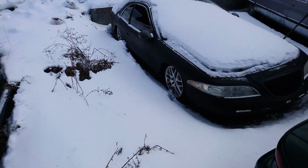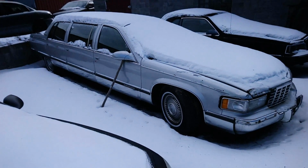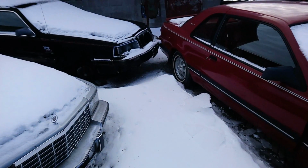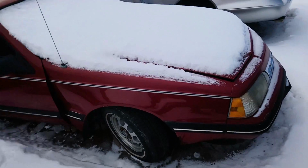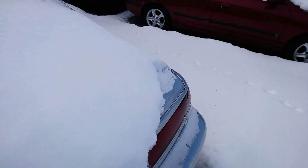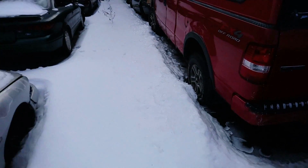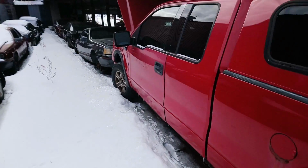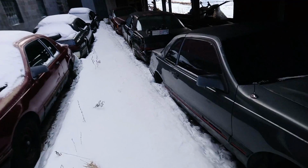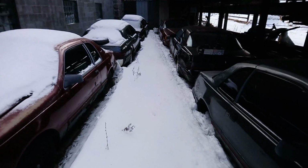Another Mark 8. And a limo. That would be a fun project car. Another T-Bird. T-Bird. Mark 8. A Hyundai. Another F-150. Escort. I probably don't have to say this anymore, but there's some more T-Birds for you guys. I think these are all turbo coupes.